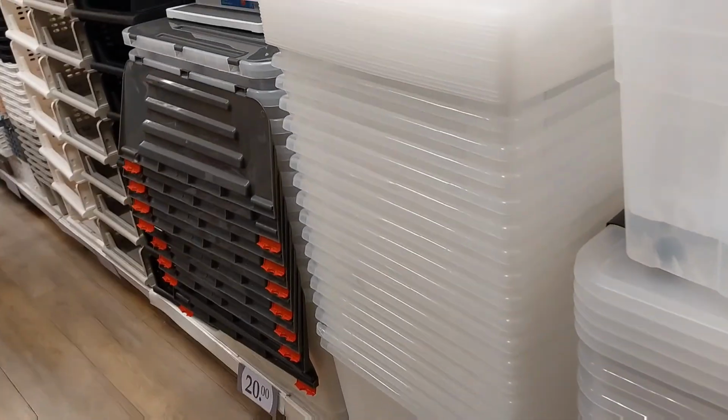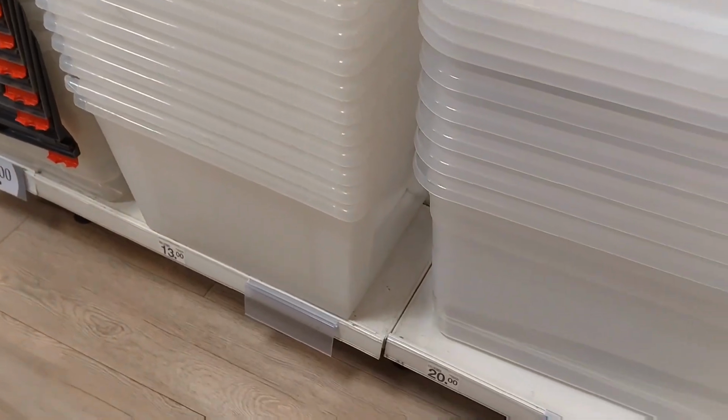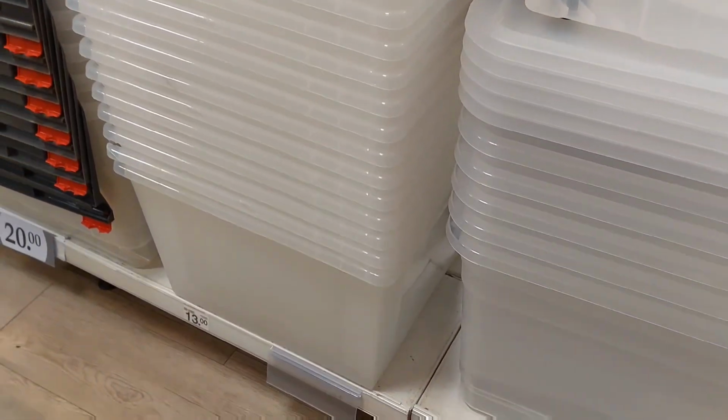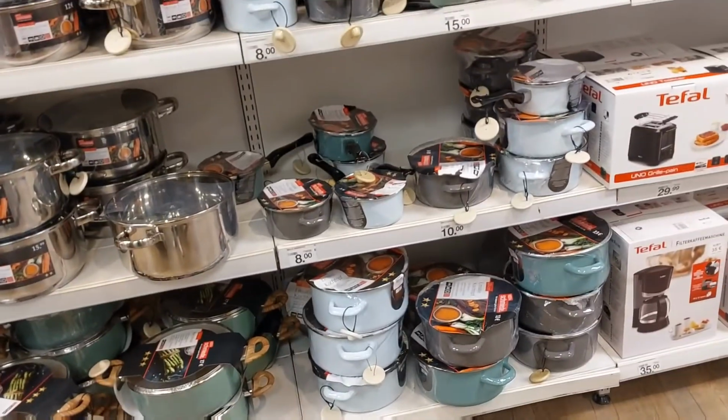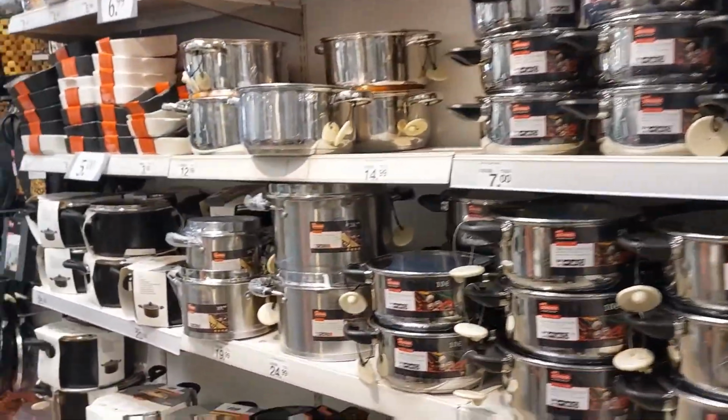And Woolworths, if there's something that they are known for, it's their containers. They're so good with it. They have so many containers. You shouldn't have a problem getting the right containers, pots and pans for your camping experience.